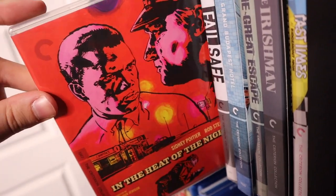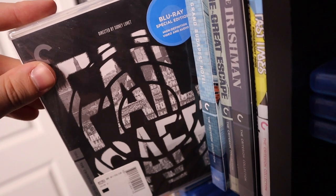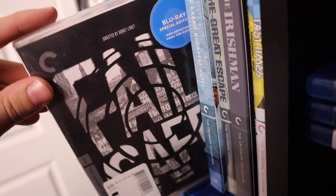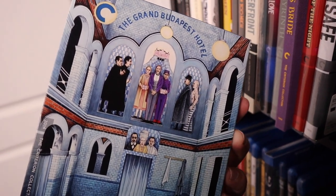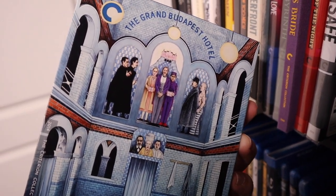In the Heat of the Night, Sidney Poitier. Rest in peace. Failsafe, a Sidney Lumet film that I have never seen. It's still in the wrapper. It's one of the two Criterions I own that I haven't seen. Grand Budapest Hotel, my favorite Wes Anderson movie. I need to explore a lot of his films still. I don't love his style, but this is my favorite for sure that I've seen.